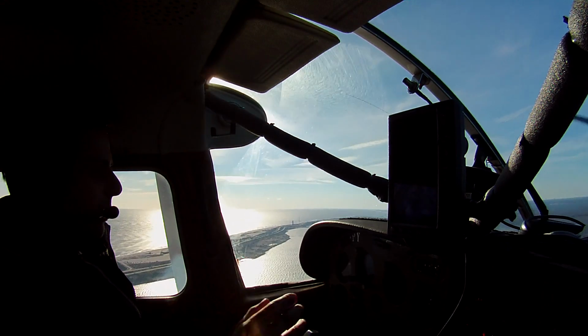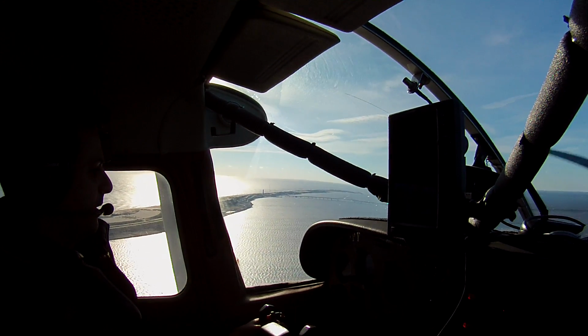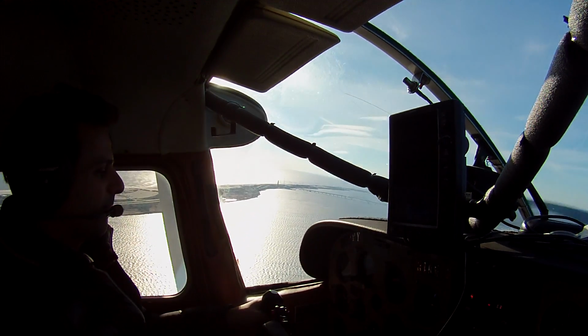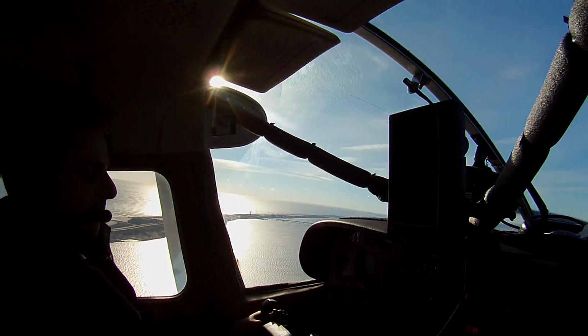Now it feels like we're going slow because we're going past the weight. Check your ground speed. What's your ground speed? 110. No, ground speed. Oh, 70 knots. 70 knots. Why is that? I'm going against the wind. A lot of wind. Lots of wind today.